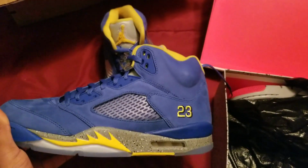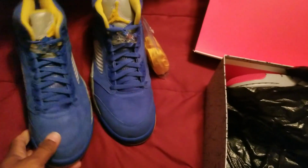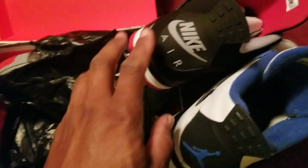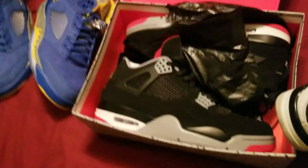So I love my number 5. These are actually my favorite style of Jordan. So I love these, but this is a new colorway. But I wasn't about to spend $200 for those, and I just had spent it on these, so I was like, man. But I got them for $119.